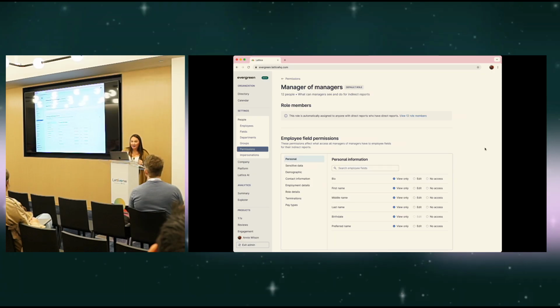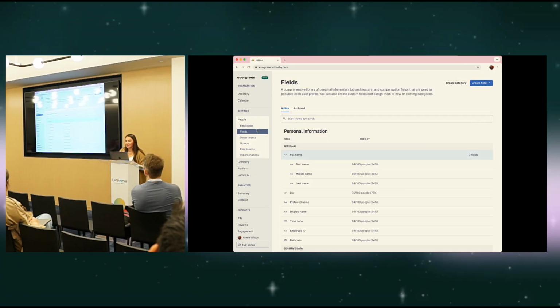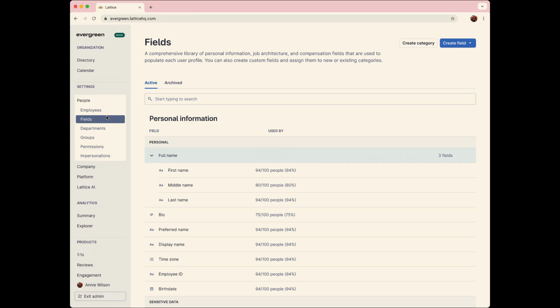Configurability doesn't just stop there, though. Fields. Lattice HRIS gives you about 100+ default fields once you purchase. Things like name, address, base pay, we all kind of collect the same information, right? But we also know that you might want to collect some unique information. You might call things a little bit differently than what we call it. And so we give you the ability to create custom fields, in any format that you choose.